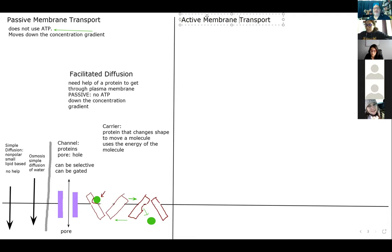So we are talking about active membrane transport. And let's think in terms of some definitions. Are we ever going to have a simple active transport where things just move through the plasma membrane without any help at all? No, that doesn't make any sense. So this is going to always use proteins. So notice all active transport is facilitated, because it all uses proteins.